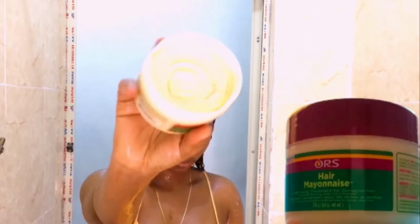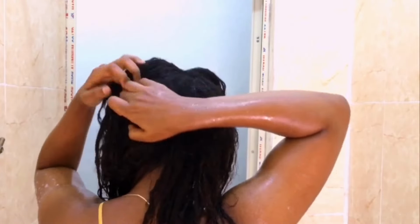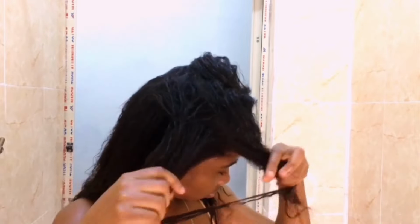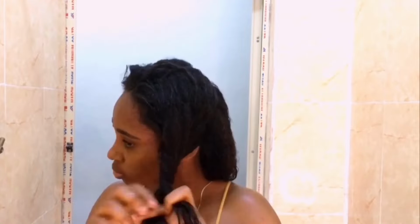Now over to the conditioner that I use, this ORS hair mayonnaise as a light protein treatment. It conditions the hair and as well it's a light protein treatment that you can use if you don't want to use heavy protein treatments like Afro-G. So I use the Afro-G protein treatment once every 2 months. It is a heavy protein treatment, that's why I use it once every 2 months, but this can be used like once every 2 weeks. This is a light protein treatment and is good for relaxed hair as well.